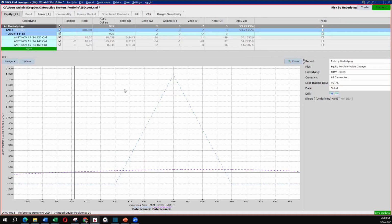So what we're looking at here is the payoff graph for the trade idea. Basically, it's a bullish butterfly or a directional butterfly with a price target of 440. So what we're doing is we're buying one of the 420 calls, selling two of the 440 calls, and buying one of the 460 calls. That's going to cost about $230 odd. That's our maximum loss, and that's going to occur below a price of 420 or above a price of 460.